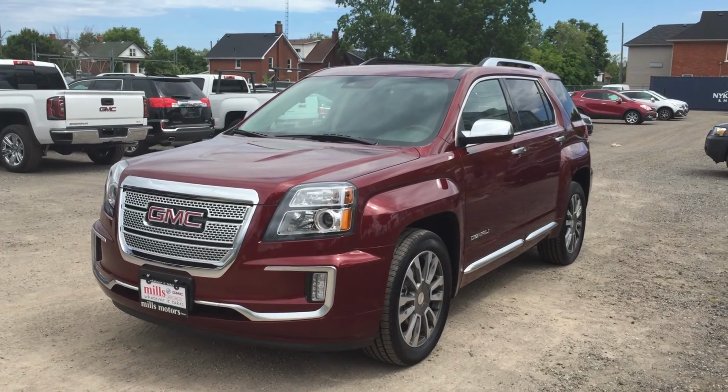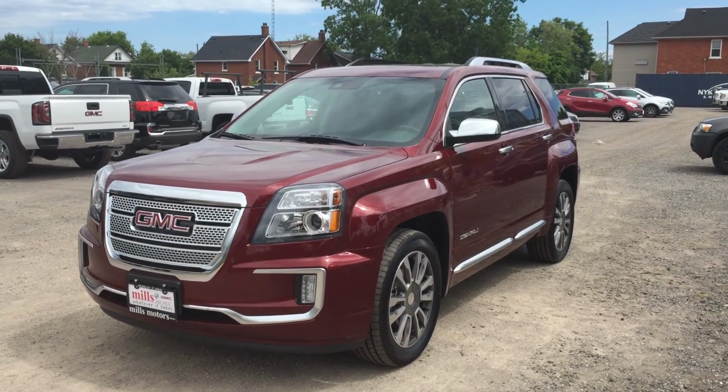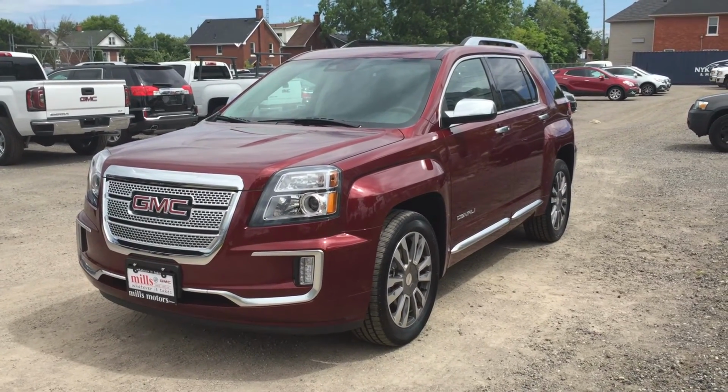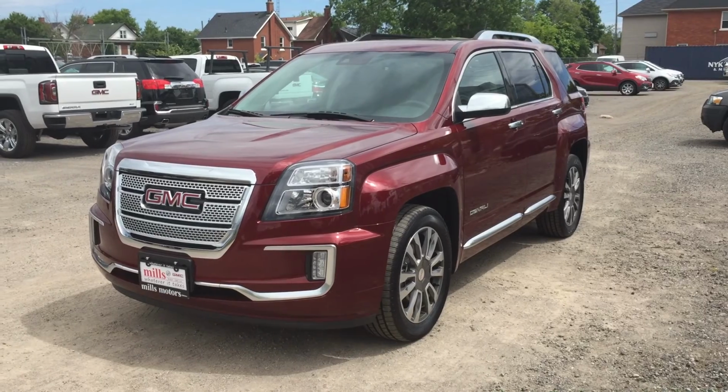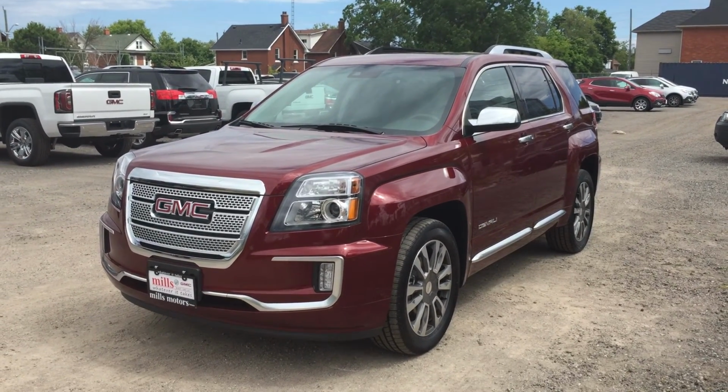So ladies and gentlemen, once again, this is the 2016 Terrain Denali all-wheel drive, shown here in the very nice crimson red tint coat. And under the hood, you'll find a 3.6-liter DOHC direct injected V6 engine with 6-speed automatic transmission.